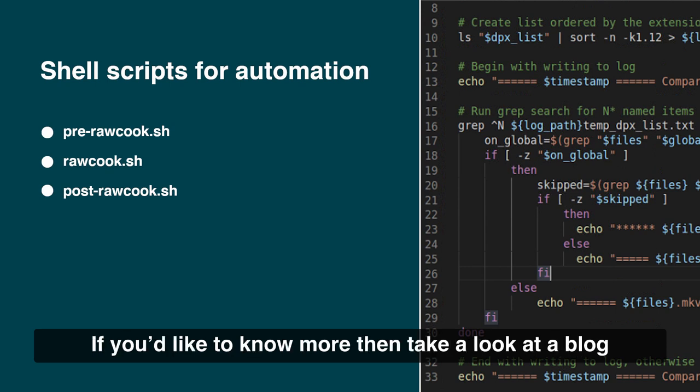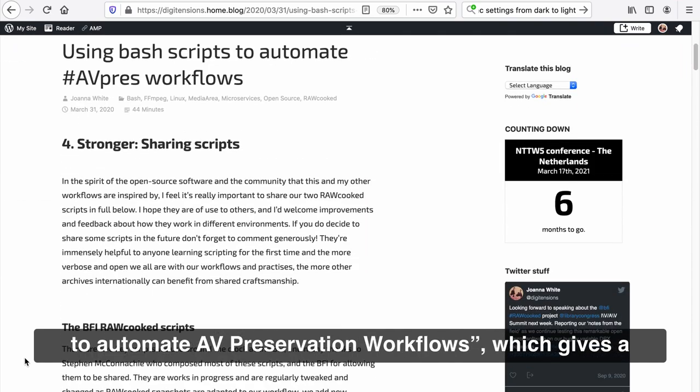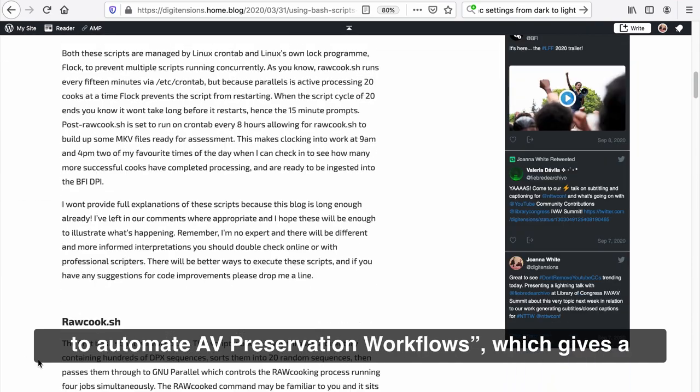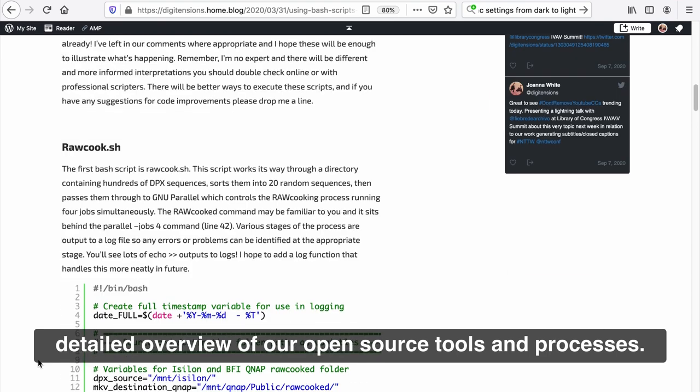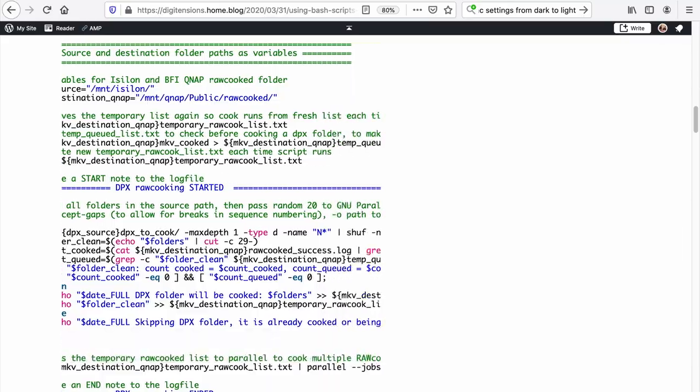I'll just give a quick overview of our current scripts. If you'd like to know more, then take a look at a blog I posted earlier this year, using bash scripts to automate AV preservation workflows, which gives a detailed overview of our open source tools and processes. I'll provide a link in my final slide.